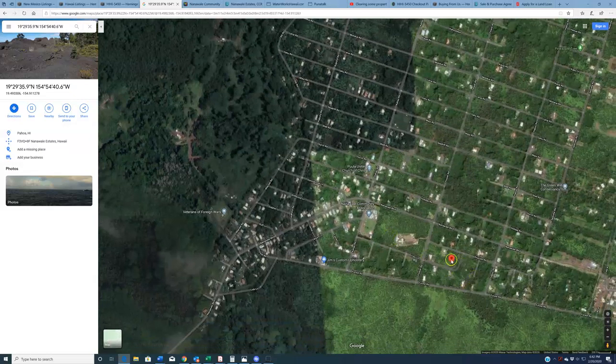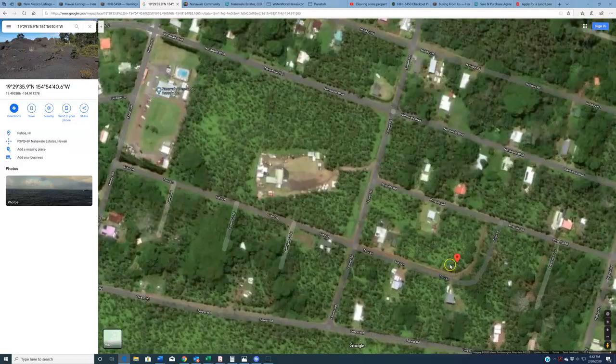It should be noted, most all of the lots in this subdivision are 0.18 of an acre, so roughly about a fifth of an acre. This one is slightly bigger, as noted, about a quarter of an acre.